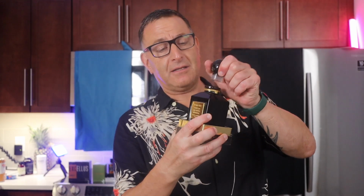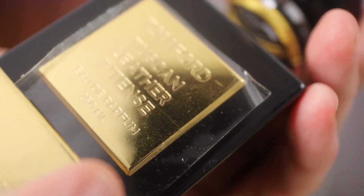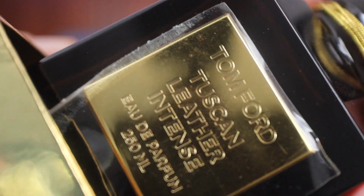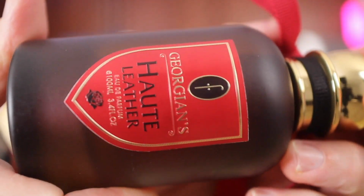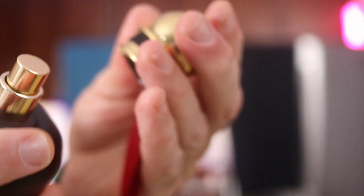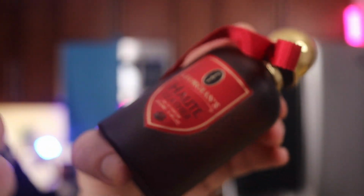You think about Tuscan Leather, all I have is Tuscan Leather Intense. Oh my God, it's got intense leather in here. But one of the main notes is the raspberry notes. And I found another one. Georgian is the new company I found. I just discovered them by just blind buying stuff, but they might say Sterling on them somewhere. This fragrance is called Haute Leather. And it has an authentic, natural, beautiful raspberry note mixed with leather on it.